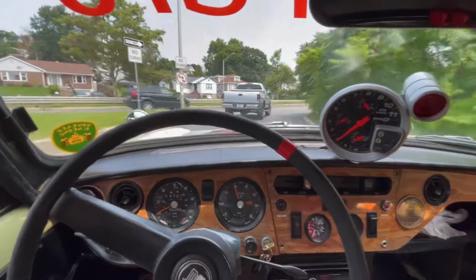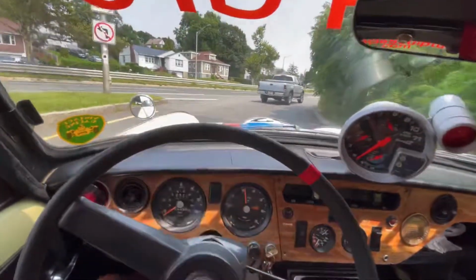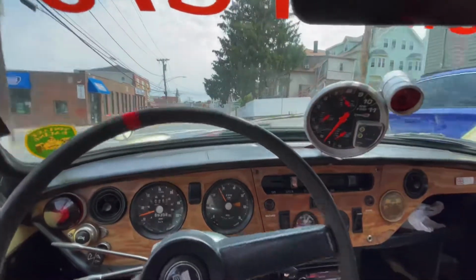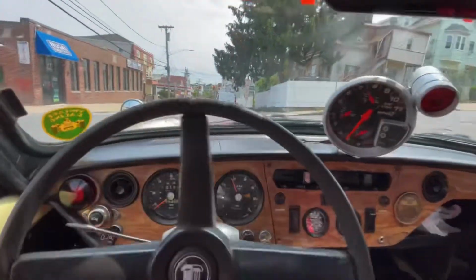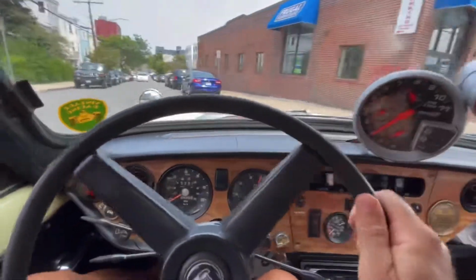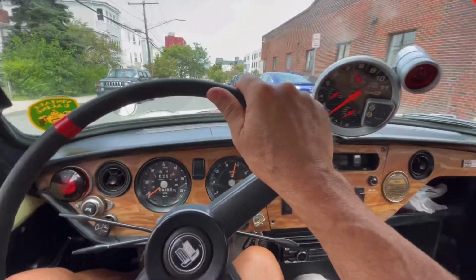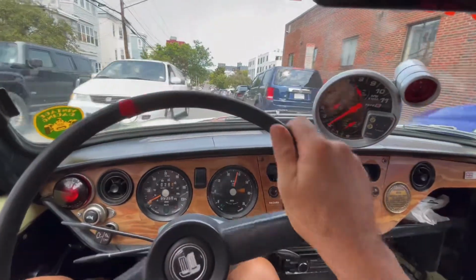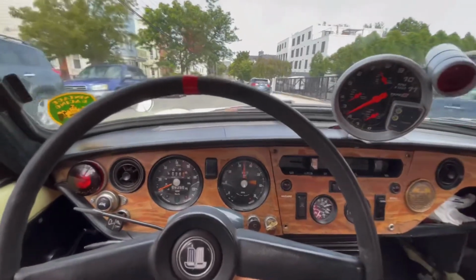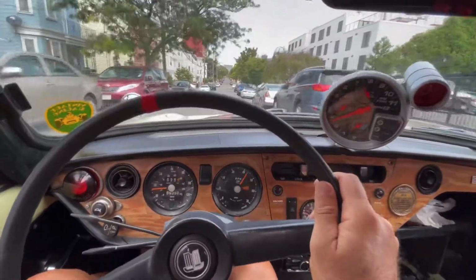Now, as I say, all the electronics work, horn, everything else. You're driving a car that's 52 years old, man, and I just love it. It's very mechanical. Doesn't smoke, but you do smell a little bit of gas because the firewall's right in front of you. But it is what it is.